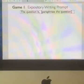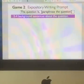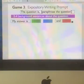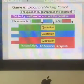Yes, a book report suitable for lower grades, a simplified version. Then add 2 to 4 background sentences about the question. Just talk about the question. Then go, my answer is blah, blah, and blah. State the question, talk about the question, and then give a 3-part answer with 3 paragraphs, with a conclusion, with a quotation from the prompt if necessary, or if you're supposed to look up stuff.